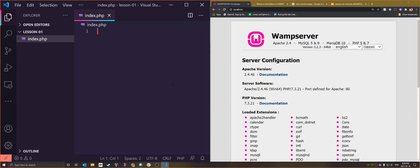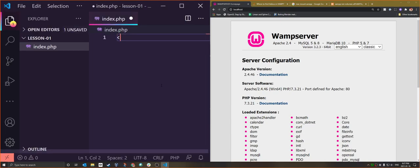So we have this index.php file, and anytime you're working in a brand new programming language that you've never done before, you always have to honor it with the traditional hello world, right? So we're going to create a hello world. The way we define PHP inside our file is by using a less than symbol, a question mark, and the letters PHP.